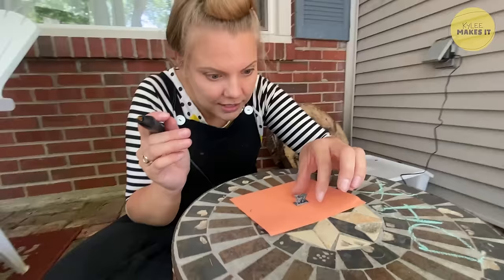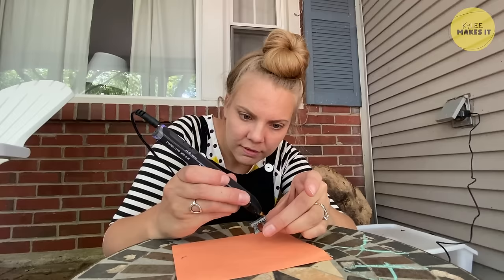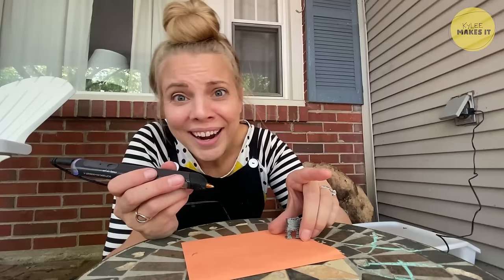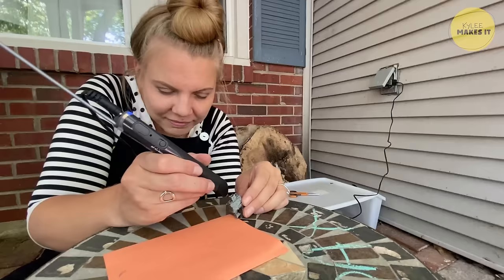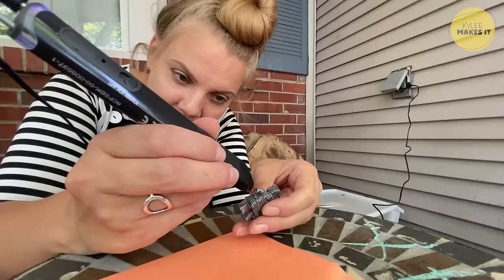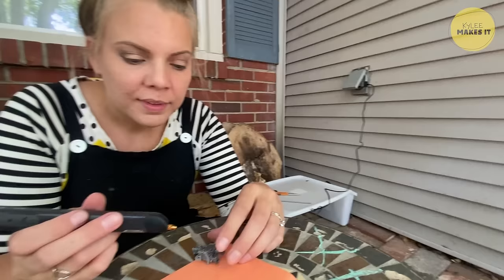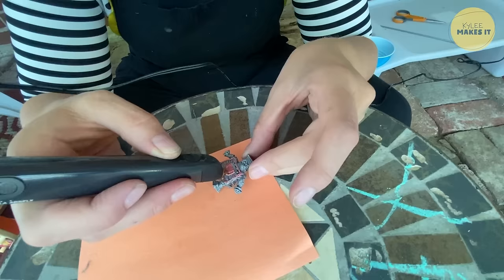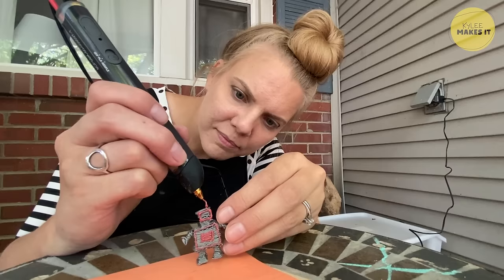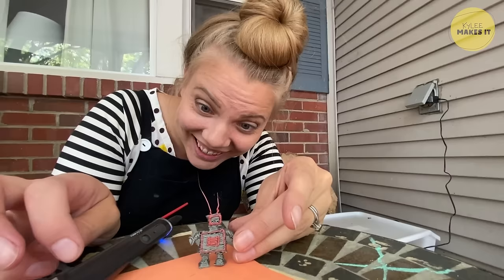I love this robot. Let's build the body up a little bit higher. He's turning out so cute. I ran out of plastic. Time to reload. This little robot's body is done. Now I'm just gonna go in with a different color and add a couple little details. What do you think? Maybe we'll trim those antenna a little bit.